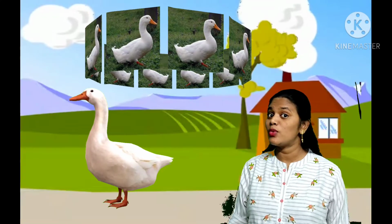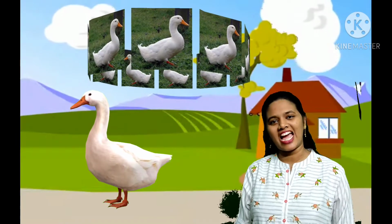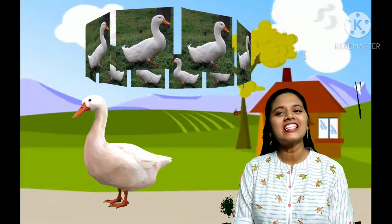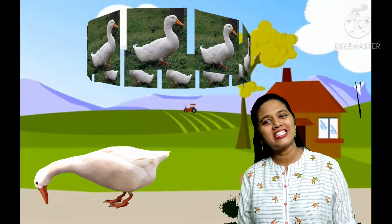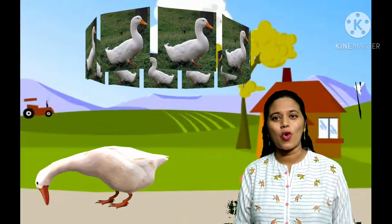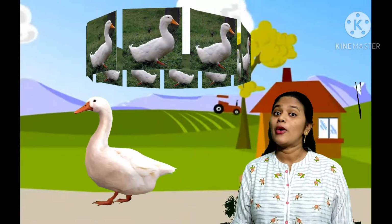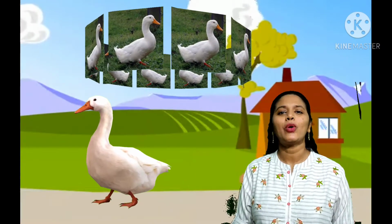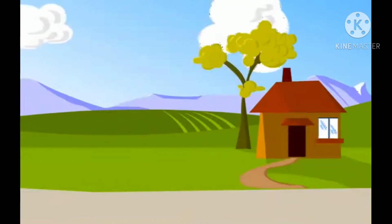Now let us see what comes next. Yes, it is a duck. Duck is a domestic bird. We get eggs and meat from ducks. Ducks live near water pools, lakes and river banks. We see ducks in white, yellow and black.